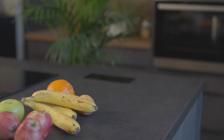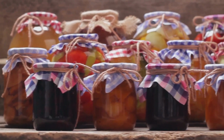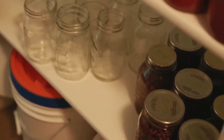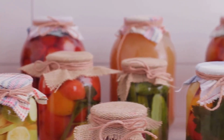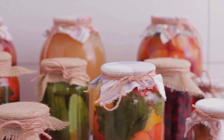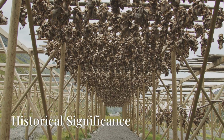Have you ever watched perfectly ripe fruit go wrong on your counter? Do you wish you could enjoy summer's bounty year-round? This shared experience highlights the importance of food preservation. What is food preservation? It's treating and handling food to stop or slow down its spoilage, loss of quality, edibility, or nutritional value.